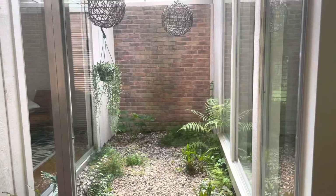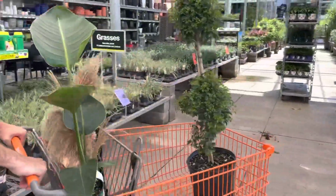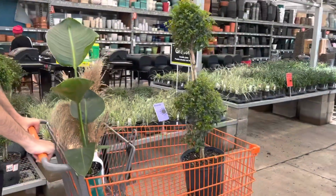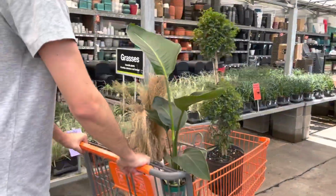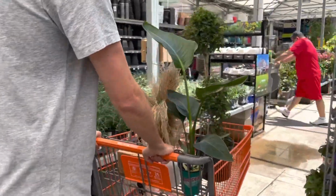Here's the atrium from a different angle. Love this. We're finding all of the wonderful plants at Home Depot right now. Typically, I don't like buying plants from big box stores, but these are pretty good.